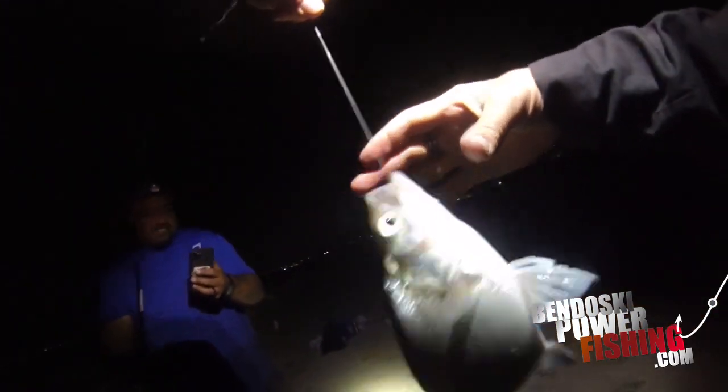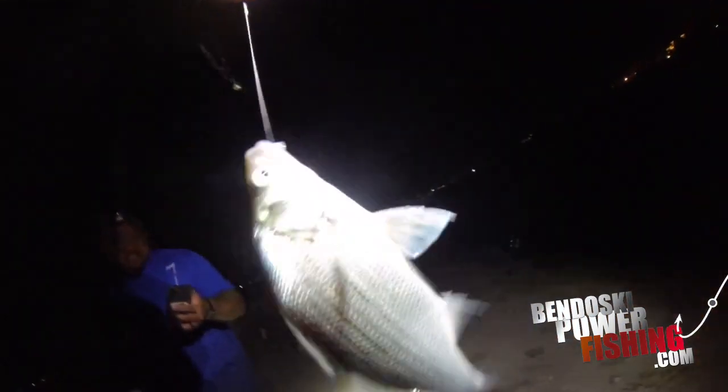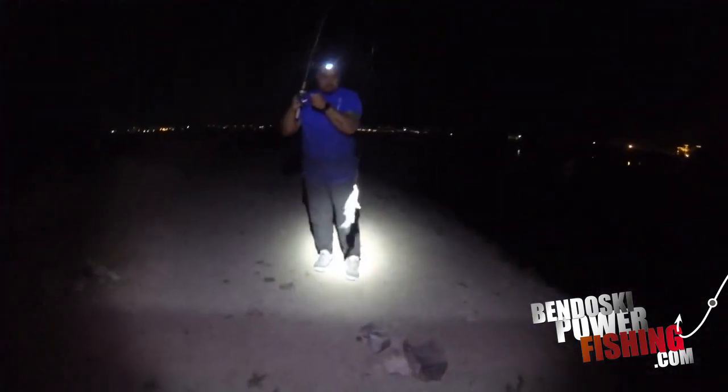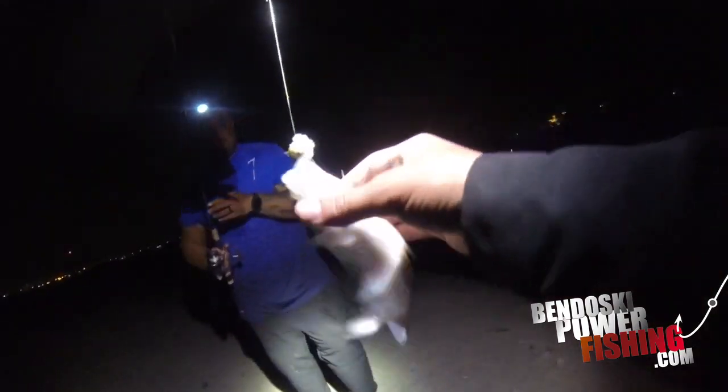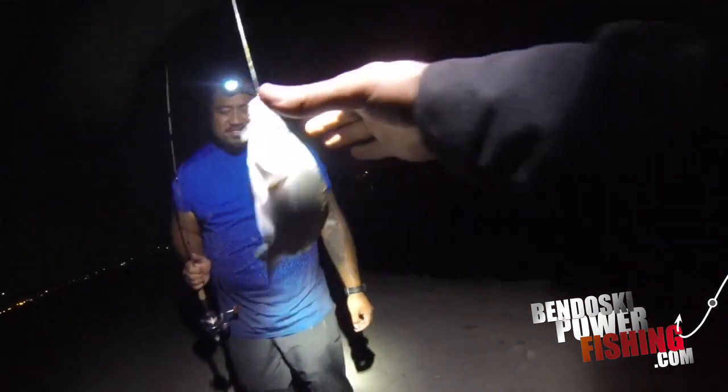Check it out, Ema's got another one. Booyah! Ooh, fat little white bass. God, these guys are getting fat for the summer. Ouch! Okay, he's on again. Booyah! Another white bass. Boom. On the white bass, too. Hey, Ema goes again. Oh, these are good sized white bass, man.